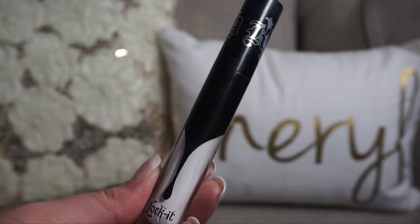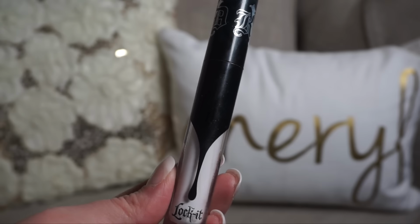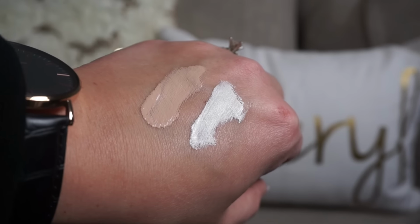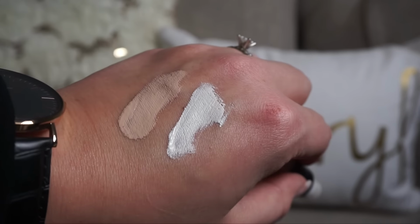Another concealer I had to mention is the Kat Von D Lock-It Concealer, and it is the white shade. I'm specifically mentioning this because since I do self-tan, I often want a lighter concealer underneath my eyes, and so I don't have to go out and buy every single shade of concealer. I just have a white shade so I can lighten it depending on where I am in my self-tan. So this has come in really handy. I don't find it changes the consistency of my concealers at all. It just brightens them up a bit.